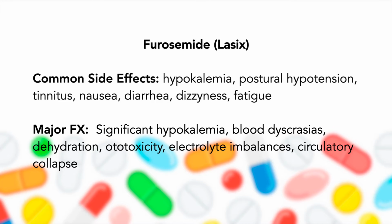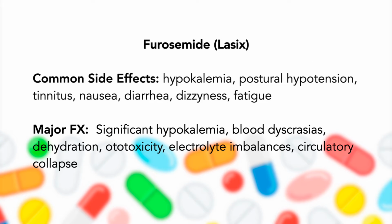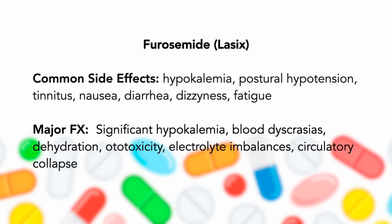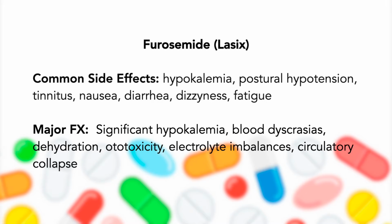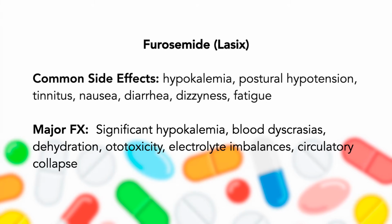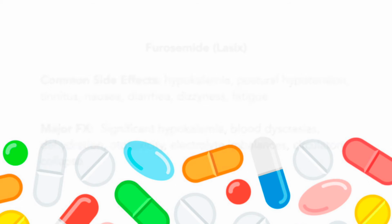Common side effects include hypokalemia, post-urinary hypotension, tinnitus, nausea, diarrhea, dizziness, and fatigue. Major effects are severe hypokalemia, blood dyscrasias, dehydration, ototoxicity, electrolyte imbalances, and circulatory collapse.